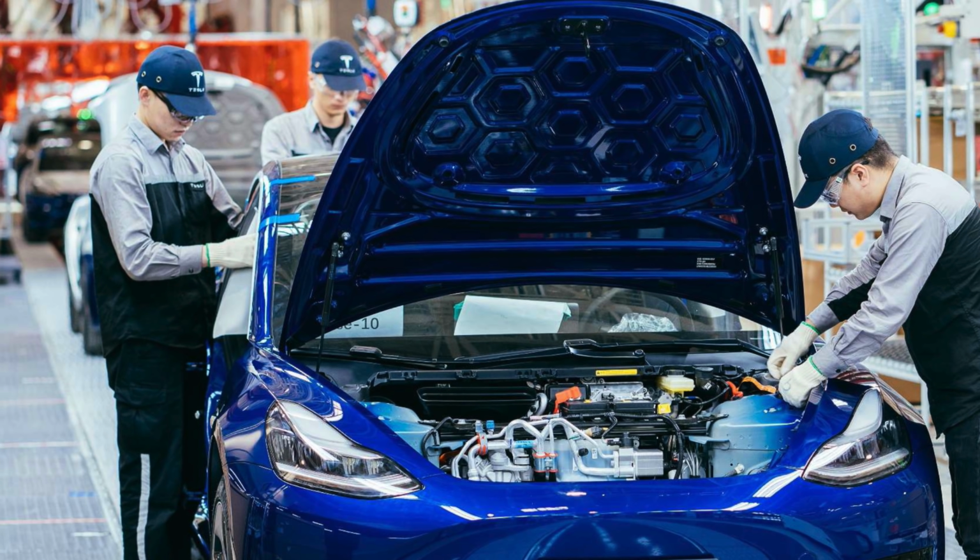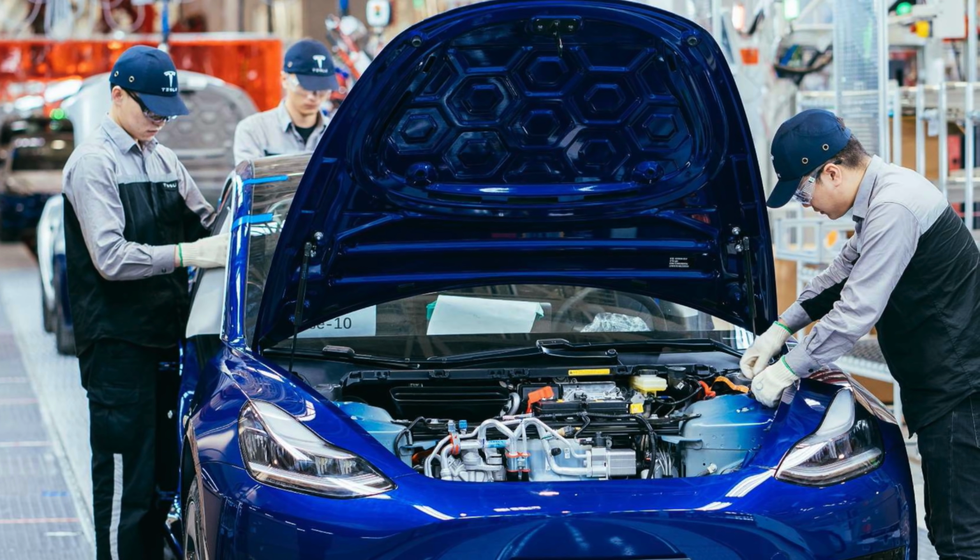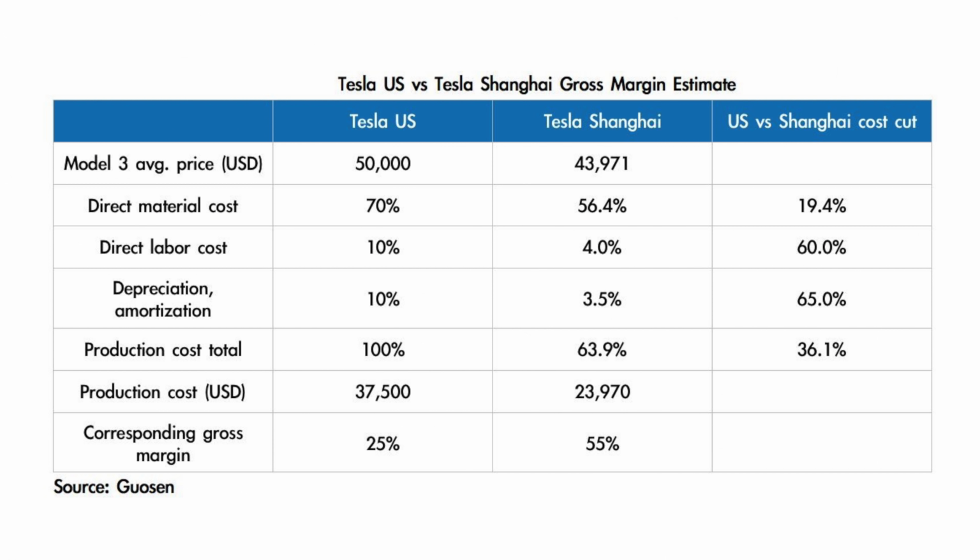All right, next here I want to talk a little bit about Model 3 margin out of Shanghai. For some reason on Reddit and Twitter today this has come up. There's been this table that was published back in February, so not exactly sure why it resurfaced today. But it's a table breaking down the costs of the Model 3 in the US versus the Model 3 in Shanghai, and all of these are just estimates, but it has the estimated gross margin in Shanghai at a whopping 55%. Obviously, if that were accurate, that would be incredible, but it's not.